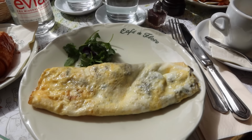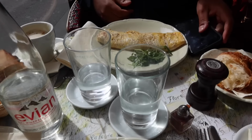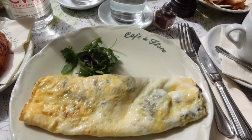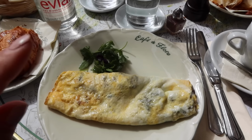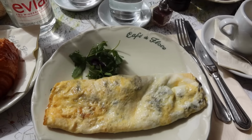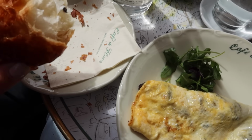So I ordered the mushroom omelet. Al has a ham and cheese omelet. It looks really good. I saw someone eating this on the street at another cafe. I'm like, an omelet? Sounds amazing right now. And I'm gonna save this chocolate croissant for after.